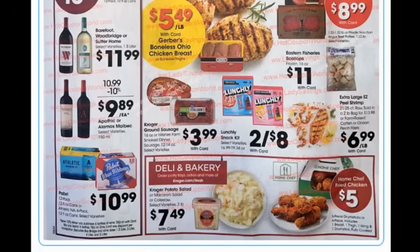Anyway, Home Chef fried chicken is going to be just $5. It includes a 5-piece drumstick or 4-piece, or 4-piece is what it says, includes 1 breast, 1 thigh, 1 wing, and 1 drumstick. Okay, fully cooked. There you go. Let's see what else we got.